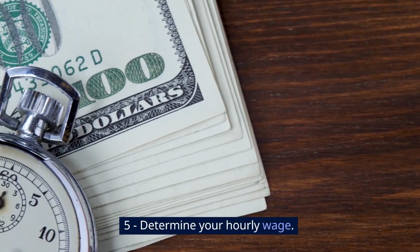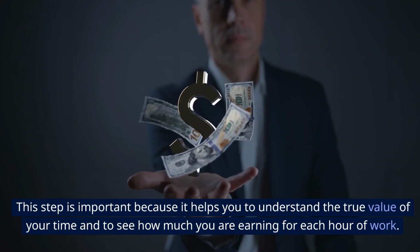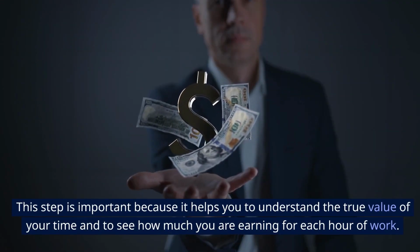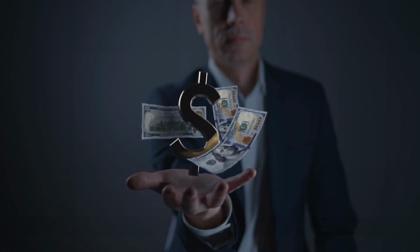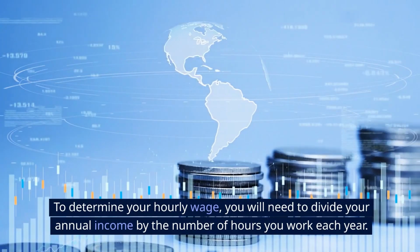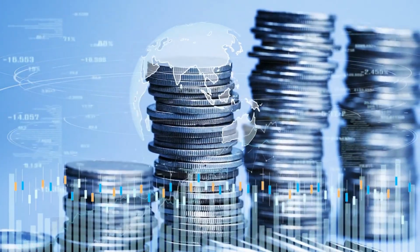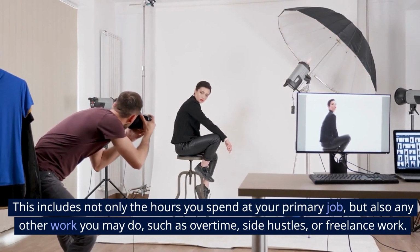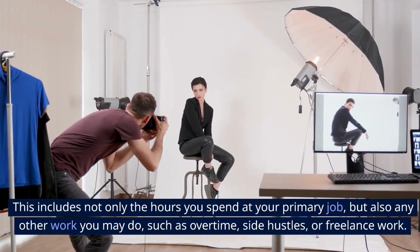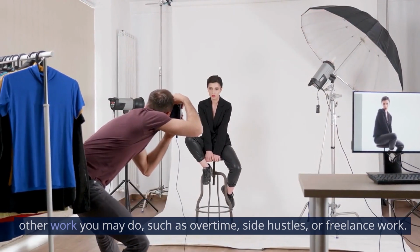Step 5. Determine your hourly wage. This step is important because it helps you to understand the true value of your time and to see how much you are earning for each hour of work. To determine your hourly wage, you will need to divide your annual income by the number of hours you work each year. This includes not only the hours you spend at your primary job, but also any other work you may do, such as overtime, side hustles, or freelance work.